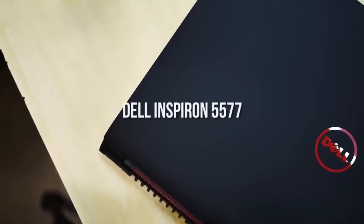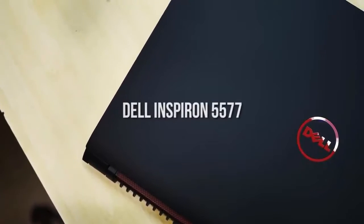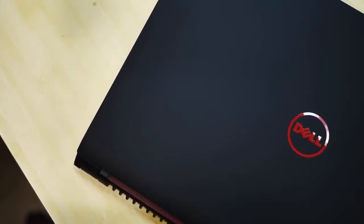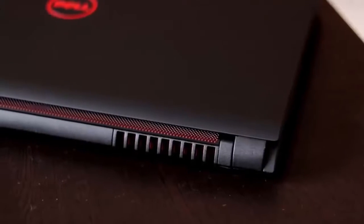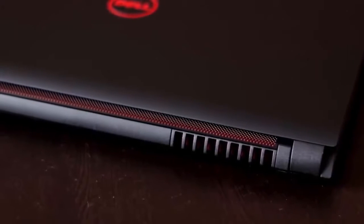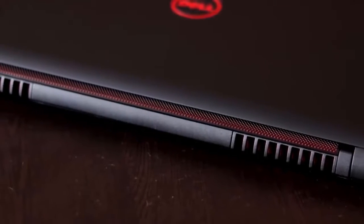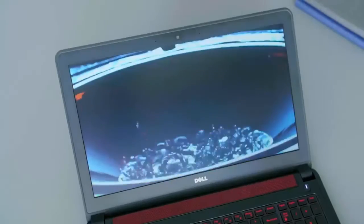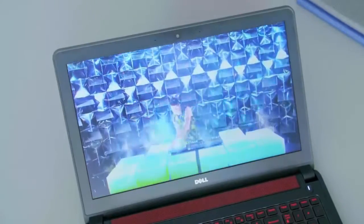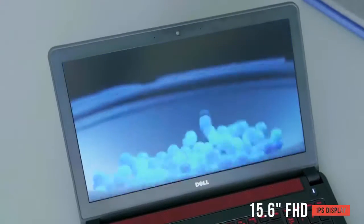Dell Inspiron 5577 has a plastic body but doesn't feel cheap or flimsy at all. The lid sports a soft matte finish, which means no frustrating fingerprints to deal with. It measures 1 by 15.7 by 10.42 inches with a total weight of 5.7 pounds. It isn't quite as lightweight or compact as other models on the market, but it's still pretty easy to carry around. The laptop's 15.6-inch screen features an IPS display and an anti-glare coating with a 1920 by 1080 resolution.